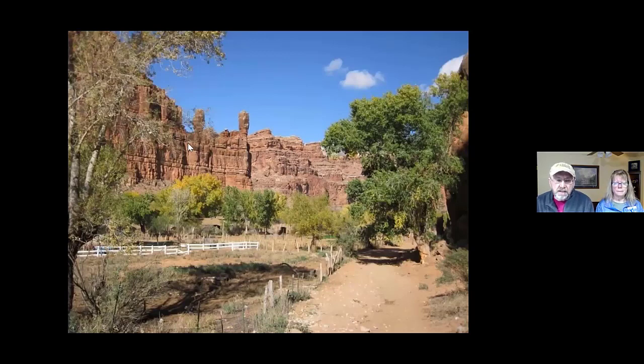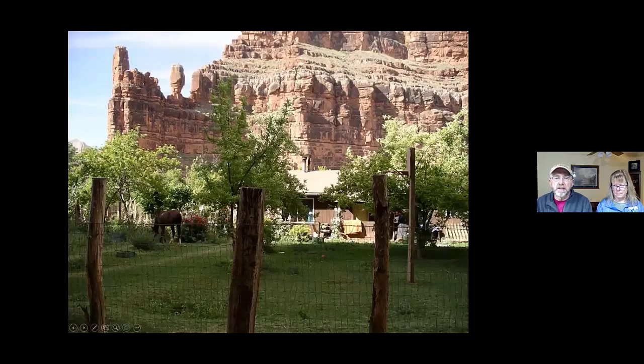Now, this is interesting. This rock formation with these two things sticking up is called Wigleeva, and it has spiritual significance for the tribe. So it's kind of interesting to see this. And there it is from another angle.